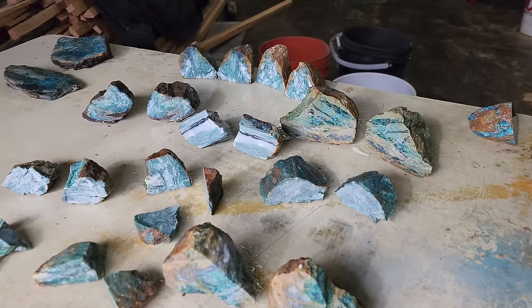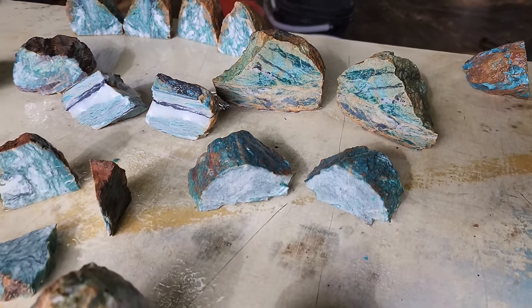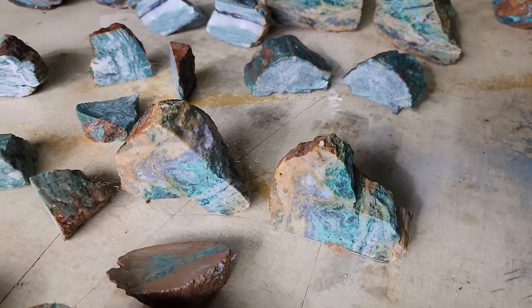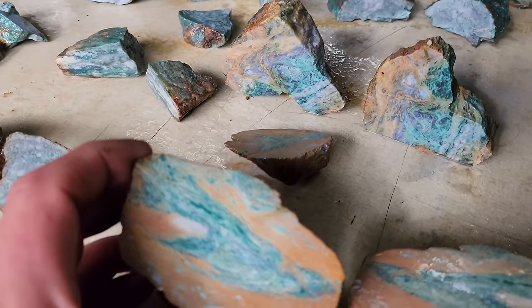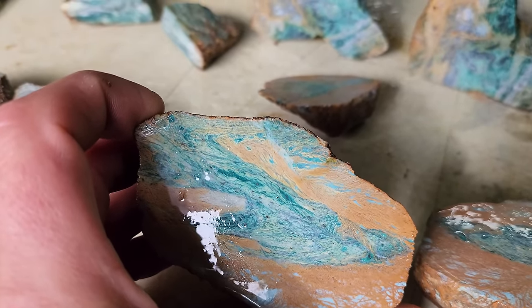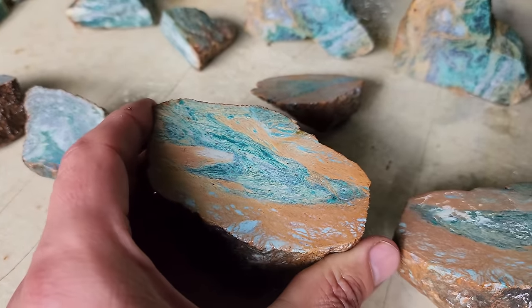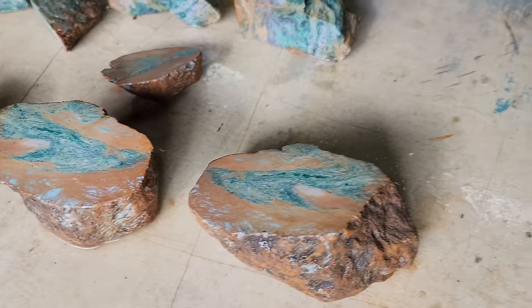There's some really interesting pieces in here. That stuff. There's one down here that I really like. That one's pretty cool. This one's quite amazing. It almost has like that tiger stripe blue on it, and then Listwanite in the middle. So that one's pretty cool.